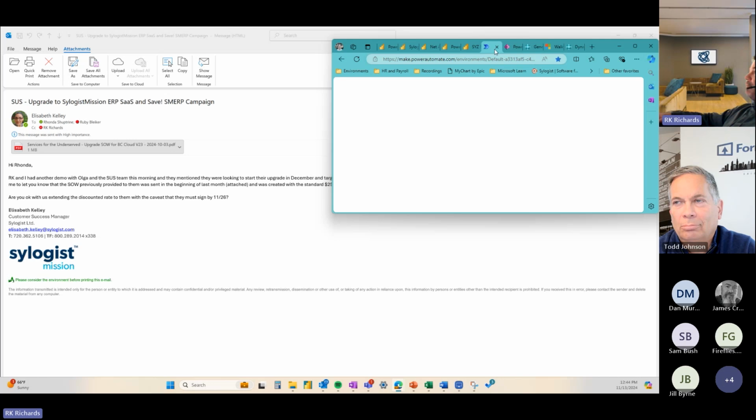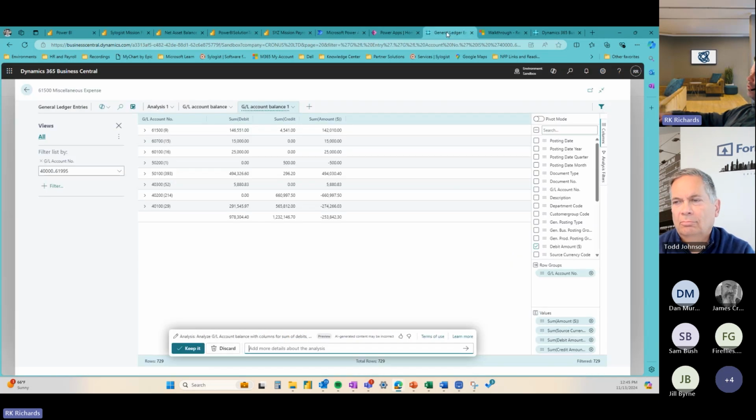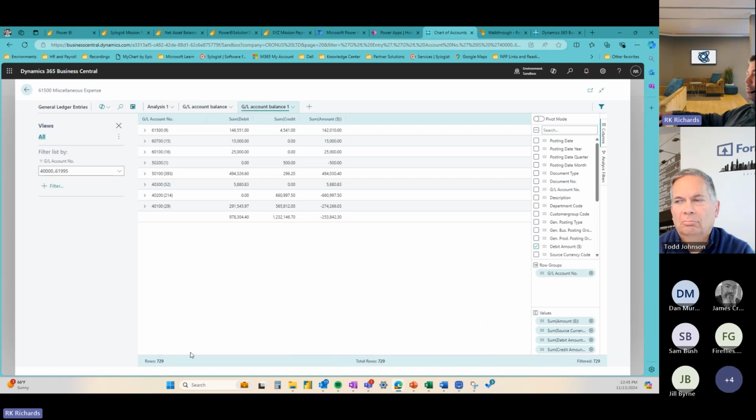I could use it in Power Automate. So if I need to create some sort of flow, or some sort of process to trigger an event, I can use Copilot within Power Automate. So whether I'm using my reporting tools, my workflow automation tools, my app creation tools, or whether I'm in the general ledger in the accounting environment, Copilot is what Microsoft is infusing across all of these solutions.